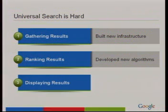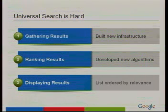And finally, there's displaying results. How do you display them? Should you group all the images together? Should you group all the videos together? We've ultimately settled on a rank-ordered list, but we'll be doing more experimentation with this in the future.